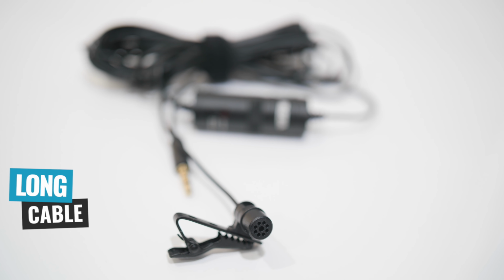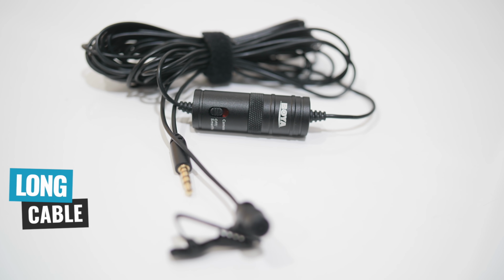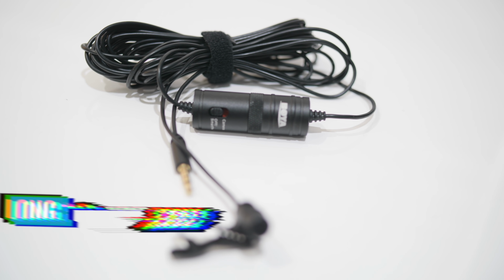At the $20 price point, this thing is insane, and it's actually what we've used to film the bulk of the videos on our YouTube channel. This thing will work on both smartphones and on cameras like DSLR or mirrorless cameras as well. It's also got a crazy long cable, like 6 meters or around 20 foot long, so you do have that flexibility to step further away from your phone, but if you're thinking that's too long, it's no issue to roll up the cable and put it in your pocket while you're recording.